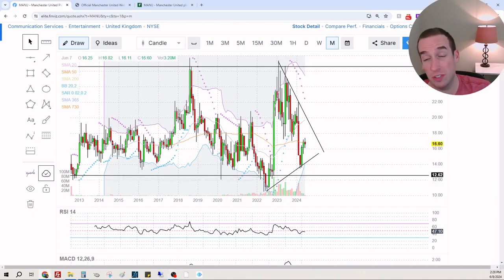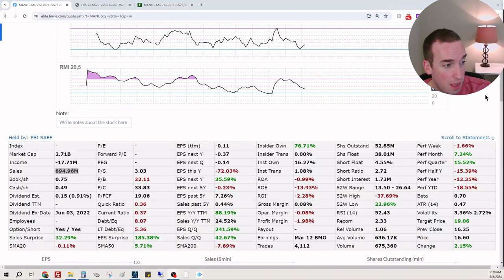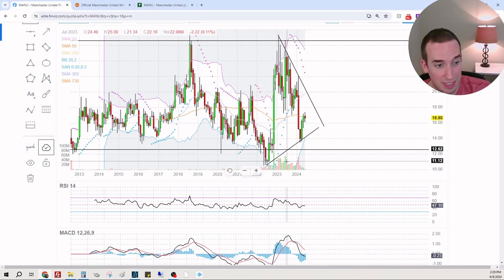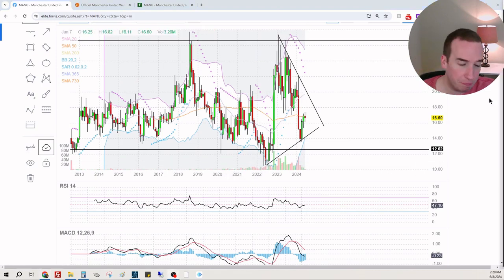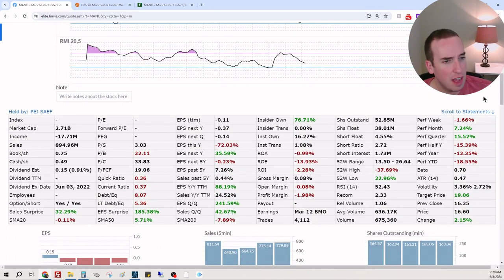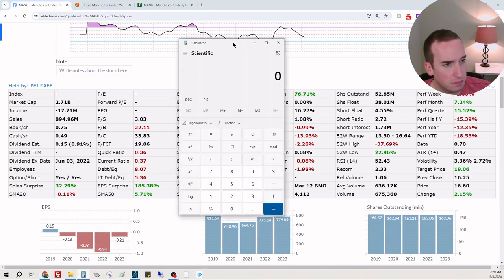Could you imagine owning this for 11 years and not getting a big return? I think they pay a dividend, not really quite sure. But again, the stock's been as high as 26 and as low as 10.50. So it's been trading in a big box for a long time. Based off of this relative momentum indicator, we can wait. I can wait. We're gonna go ahead and run my super fancy calculation.